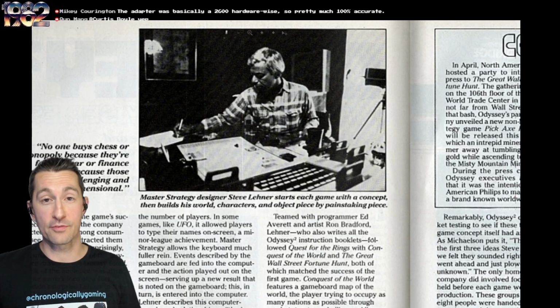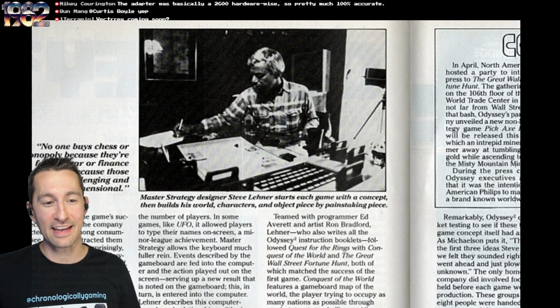That's true. It was, as far as the ColecoVision adapter, just 2600 hardware. Yes. Isn't that amazing? How did they get away with that? I can't remember the legality. I know they got sued, but did they win or not?